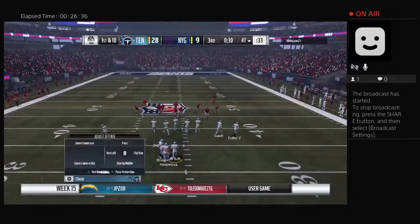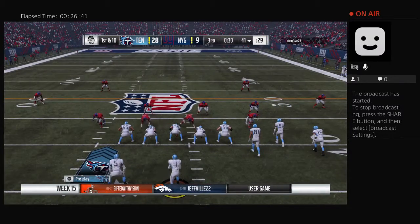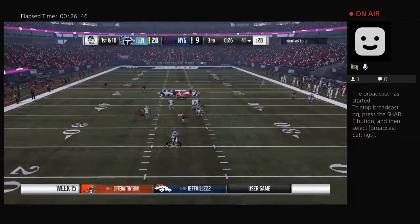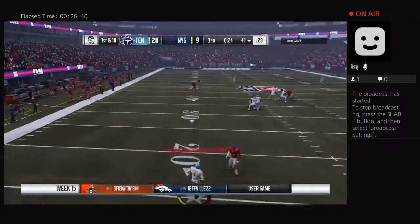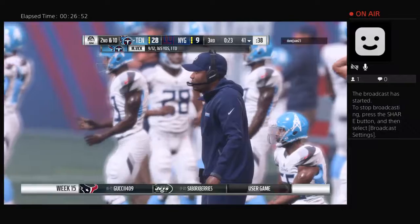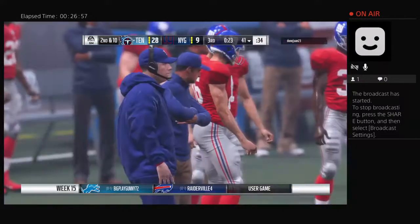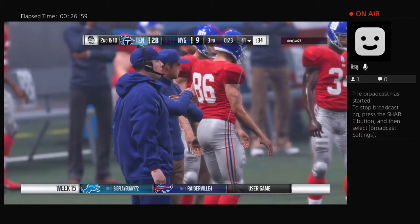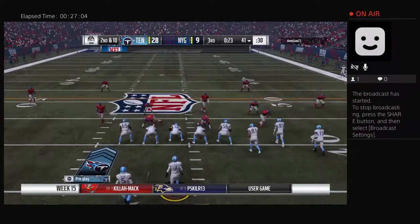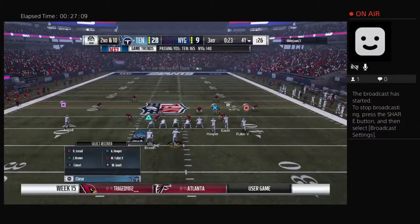So good starting field position for him here as they come up 1st and 10. From the shotgun, it's Vick. And seeing no options, he just tosses this one away incomplete. Now that'll bring up 2nd down. I hope I don't sound too rah-rah on that one, but that's the exact right throw. Either your receiver gets it or no one gets it. Give him a lot of credit for being really precise with it. Got rid of it. No one got it.